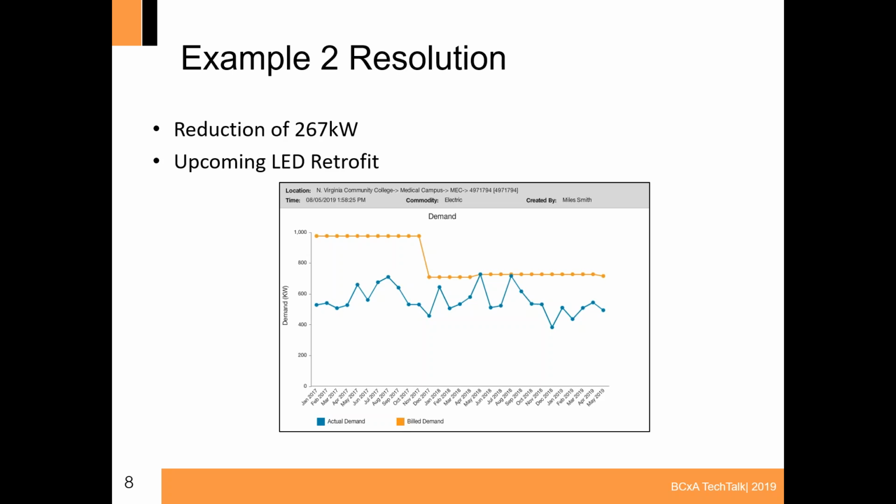Which means if this continues on, I may not even have to go back to them and ask them to drop it again. If it's following a standard ratchet, as we move down from the LED retrofit and use less demand, it's automatically going to track.